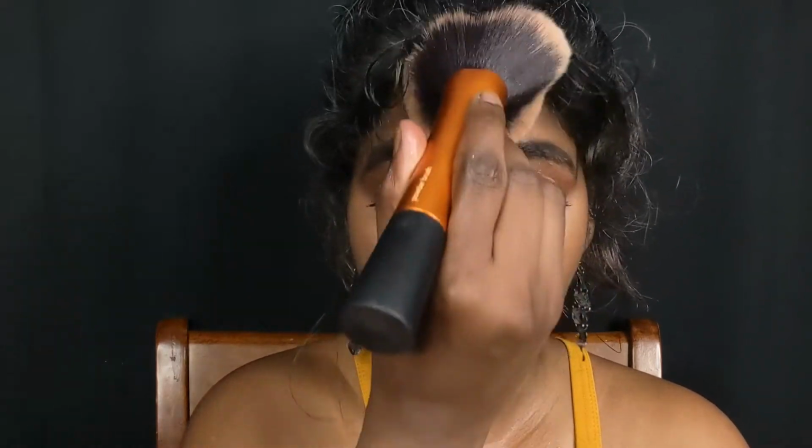I just don't see any trace. Well, I mean, I can see my face kind of turning matte because it's oily. But look at that, I don't see any color, to be honest. I don't see any color.